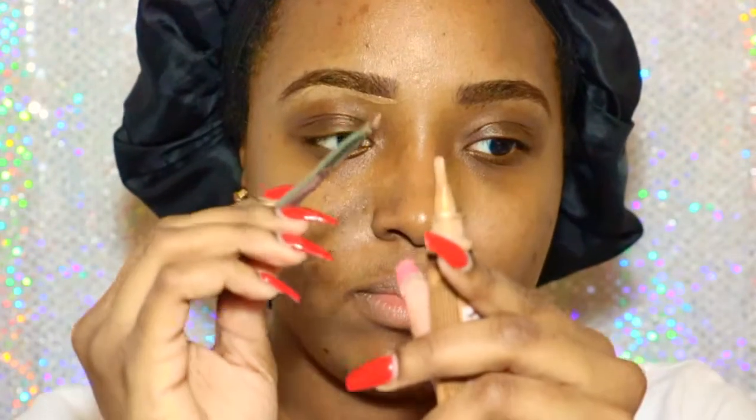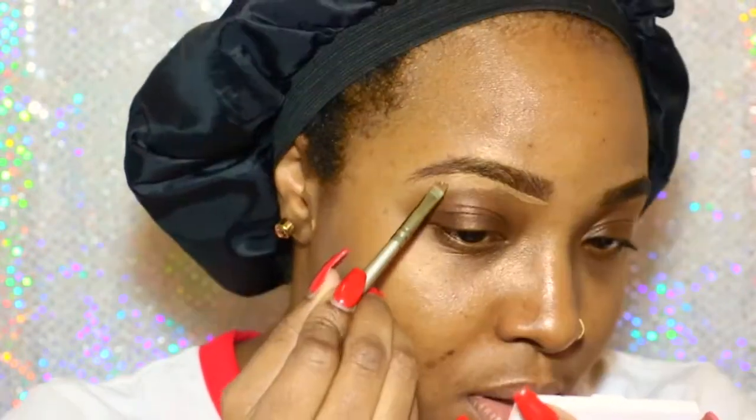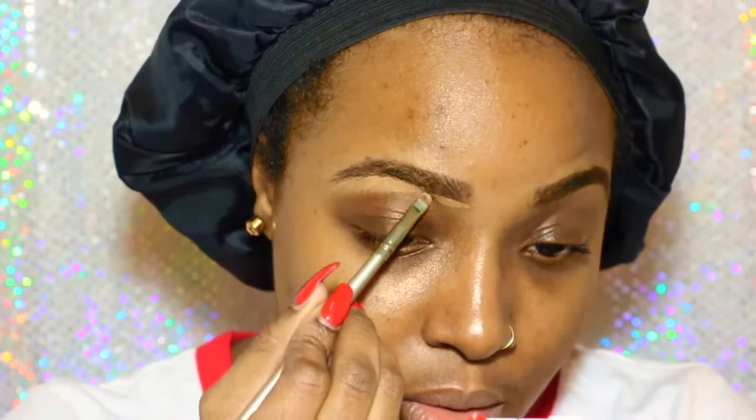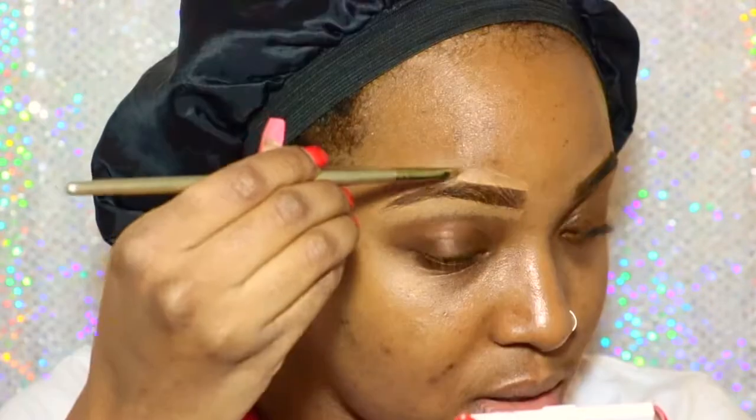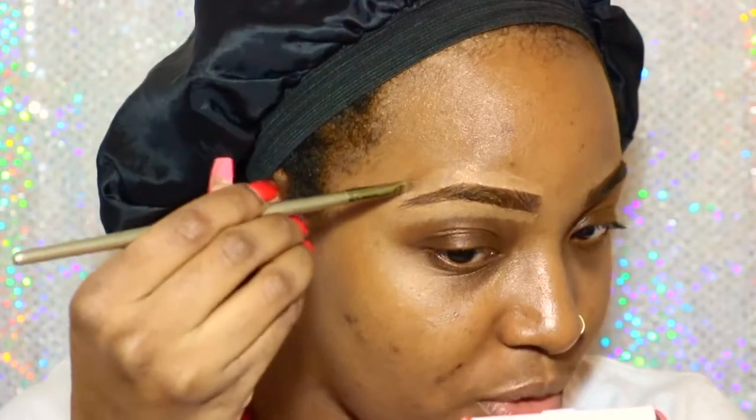I'm taking my angle eyebrow brush and just kind of brushing it on the tip right there and shaping my brows. I like to fan the concealer out, down, and then up wherever I place it basically. See, fan it out, just brush it out. Just gonna do the other one.